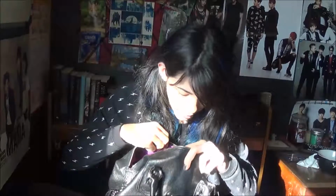And that's all for my makeup bag. You can see it's all empty in there. So back to this one.